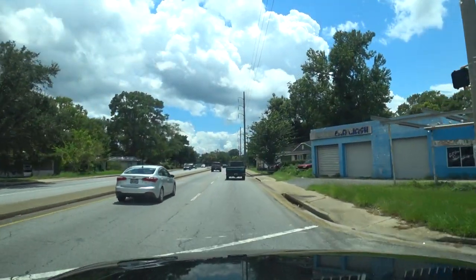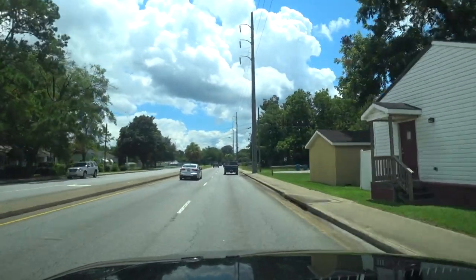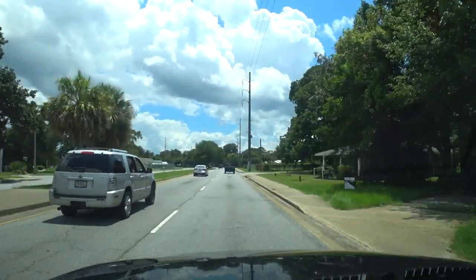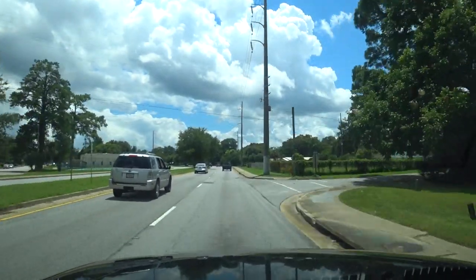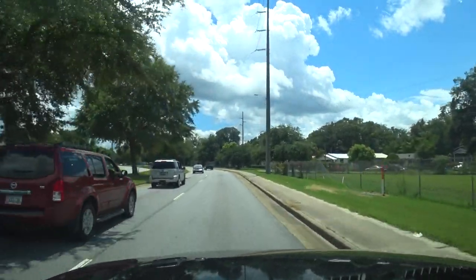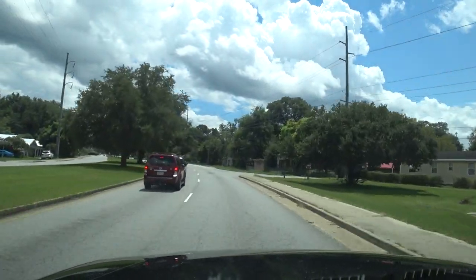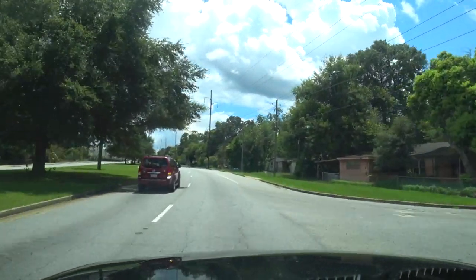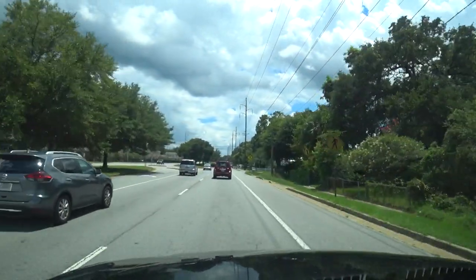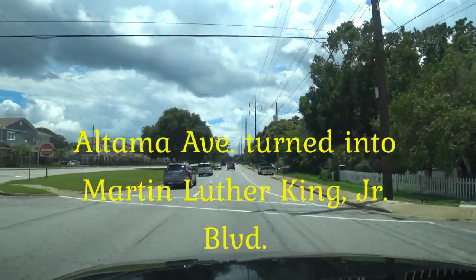Buildings that look like they're not being used. Some places that look like they need a little care. But you know, that's the way it is. I don't know, and I'm sure other people don't know either, the circumstances that people have. And judgments about that. There's an apartment complex on the left. Pretty nice looking place.